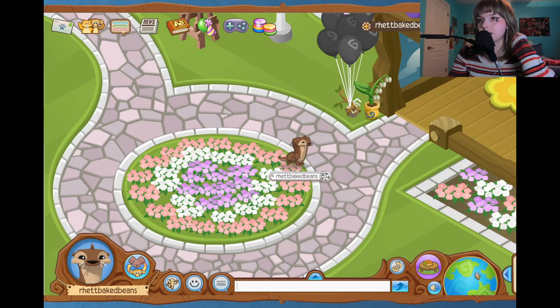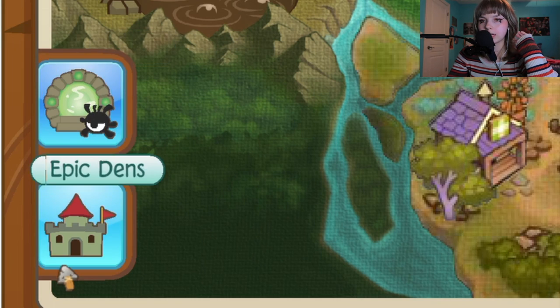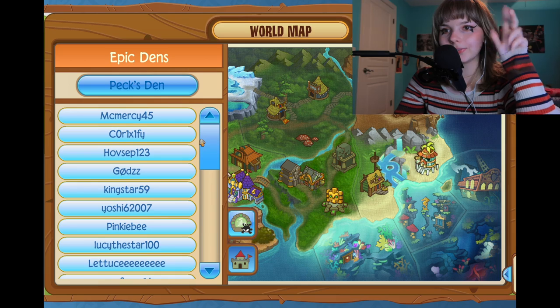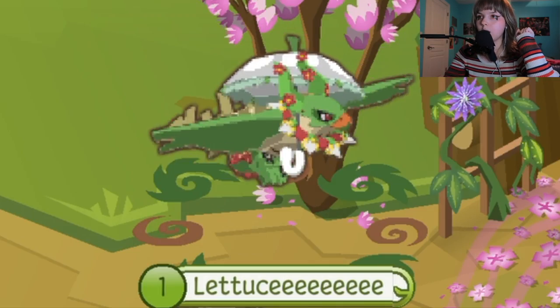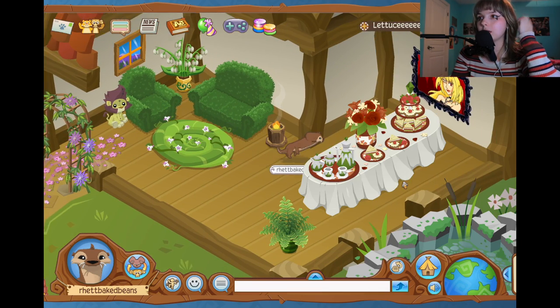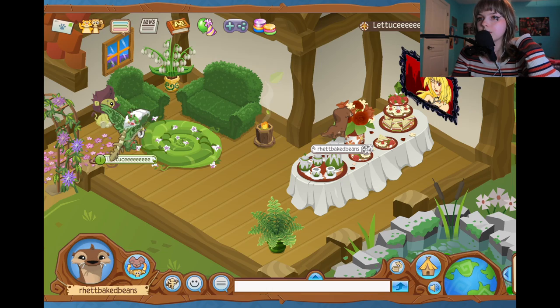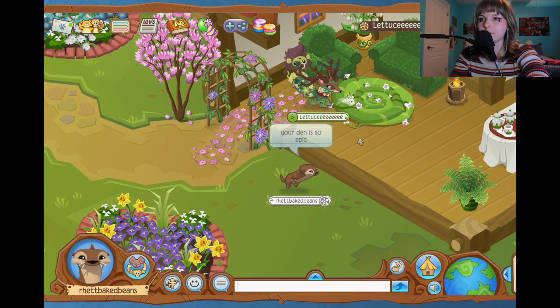Dancing! Okay, so as far as the adventure goes, it's literally this on the side. Epic dens? Is my den in here? Where's my den? Why is mine not listed? Let's go to Lettuce's den. Whoa, they're actually here. Is this really epic? I don't think it's that epic. Sorry. Whoa, they have anime picture on the wall. Is that the girl from Death Note? Your den is so epic. Oh, they're transforming. Oh, I'm sorry.